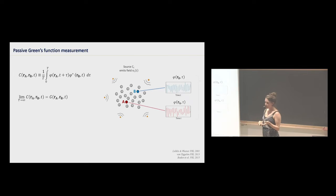So if this seems mysterious to you, I suggest that you check out some of these papers. This can be derived in several different ways. I'm not going to go into it much here, but this has been shown in seismology and then acoustics. And so this optical setup was the first to apply this to optics. So for our optical setup, this T here is the integration time of our camera. So if we could have an infinite integration time, then we could extract exactly this Green's function.